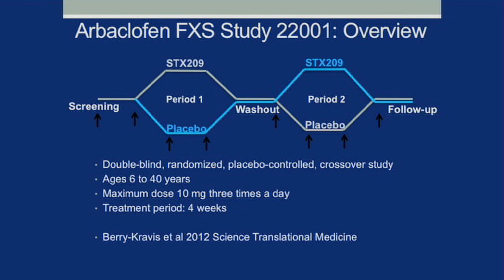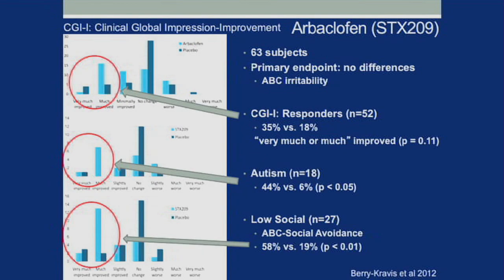And this involved a wider range of individuals, ages 6 to 40 years of age, with a maximum dose of 10 milligrams three times a day. And this data was published in 2012 by Liz Berry Kravis over at Rush. And these were the results there.